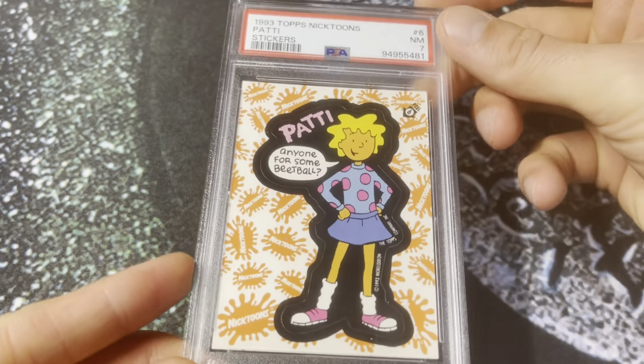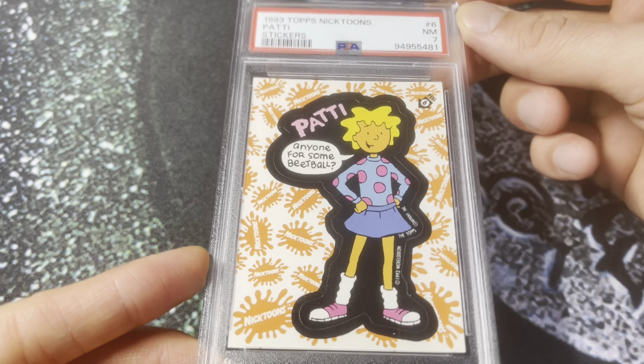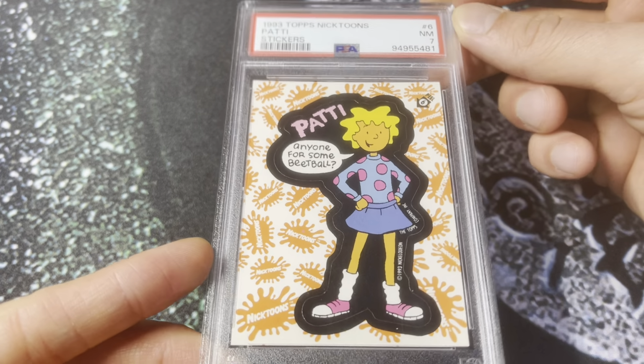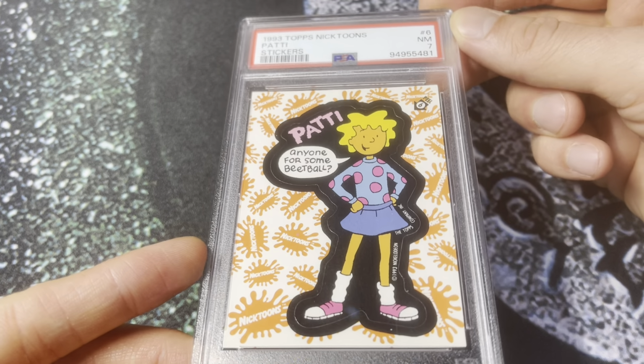All right, next up, Nicktoons, another sticker here. We got Patty in the 7. Got really hammered on these. Typically these are 9s, but these I'm probably just going to send to Fanatics to dump off in the weekly. Hopefully get, you know, 15 bucks, 10 bucks, who knows, maybe.